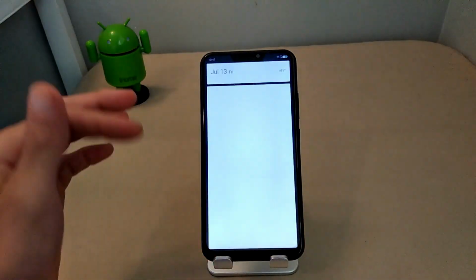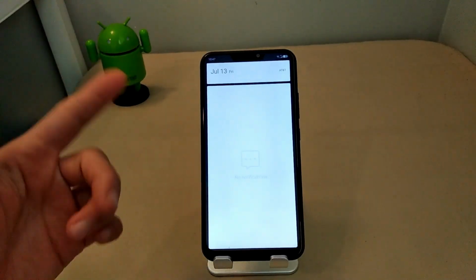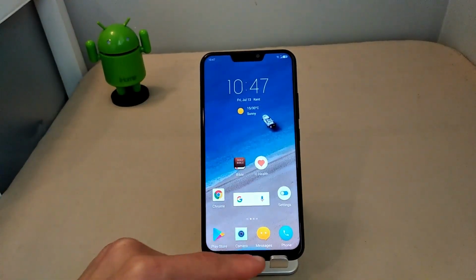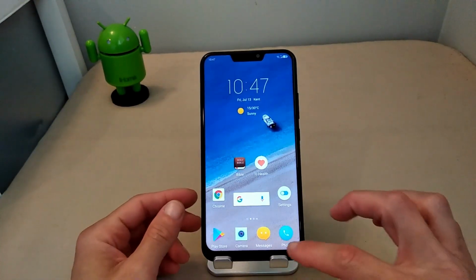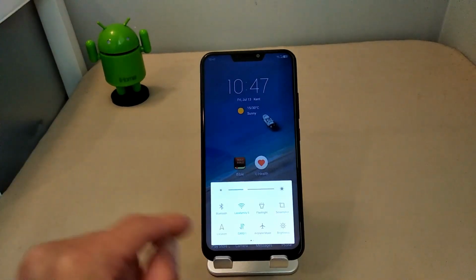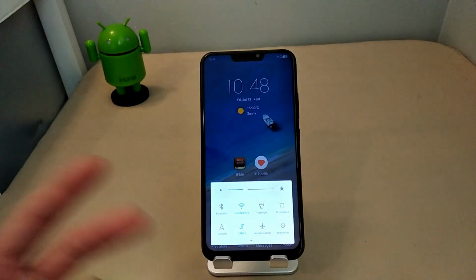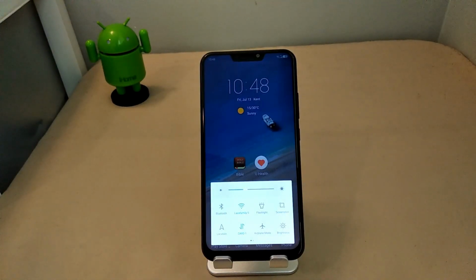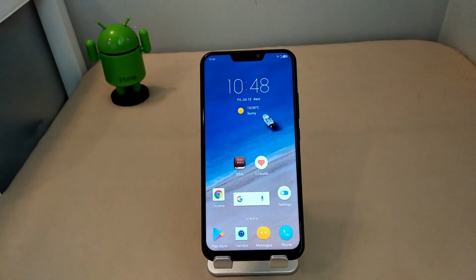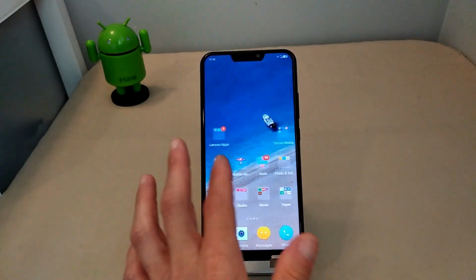We've got Android 8.1. So you swipe down from the top to get to your notifications. And then you swipe up from the bottom. Oh, well, since I've got U-Touch enabled, you swipe up from the bottom right. That's what brings up your quick toggles for your Bluetooth, Wi-Fi, flashlight, location, airplane mode, all that stuff. And then you swipe down to get rid of that. Okay, so got some pretty nice things on here.